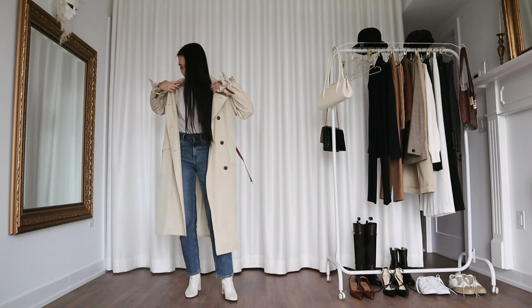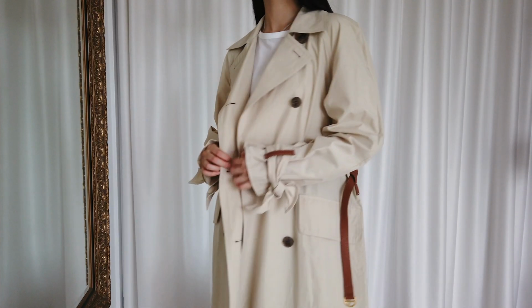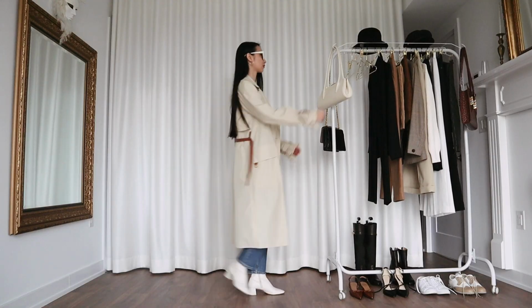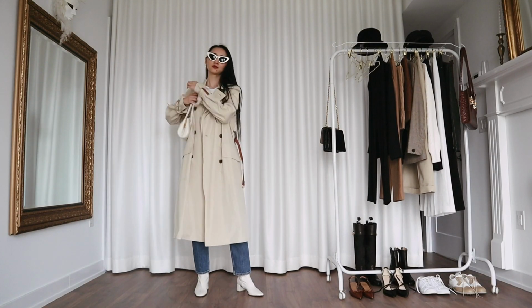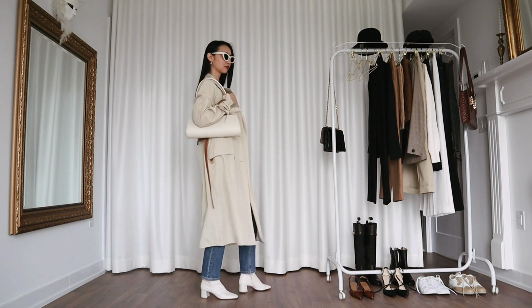I got it this spring but didn't get a chance to wear it outside thanks to Corona, and hopefully I can wear it in the fall. I'll also wear my favorite Saint Laurent Cat Eye sunglasses, which I recently scored secondhand. And finally, this sleek white bag, of course. And there you go, gonna stay cool even when it gets chilly, am I right?